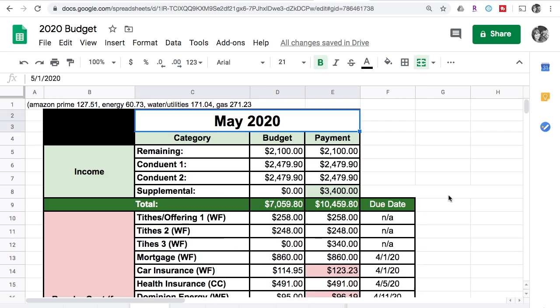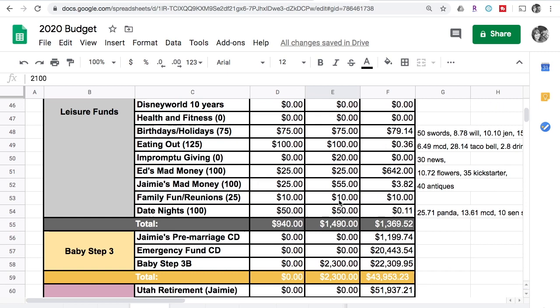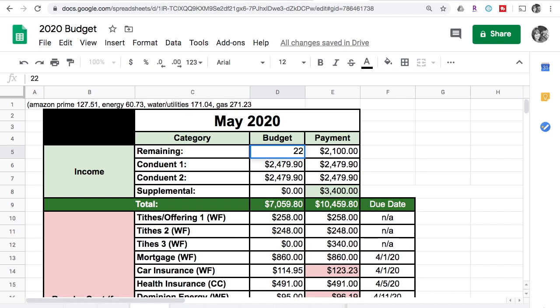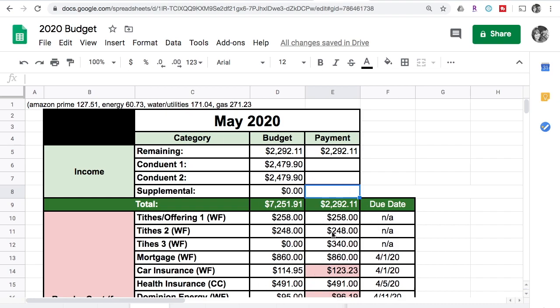So the first thing I'm going to do is clear out all of my old columns, although I do need to look at my remaining number here because I know that my remaining number is different than my regular 2,100. So I'm going to be starting with 2,292.11. The reason I'm starting out with this amount is because we do owe about $100 to the IRS with taxes. So that is what we are starting with, just because I know right off the bat that's going to be a little bit different. But that works out okay for us because we did get that stimulus check last month. We got $3,400 for our family. So I'm just going to go ahead right now and clean all of this stuff up, and then I will talk with you guys about what the budget will look like for May.